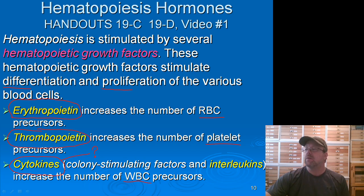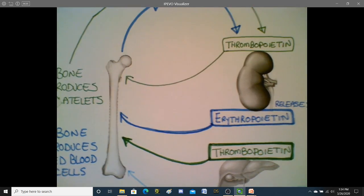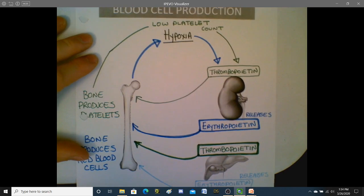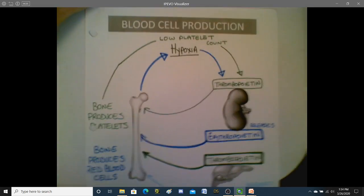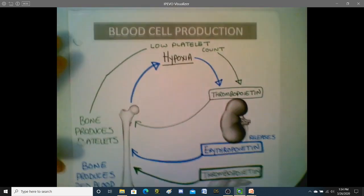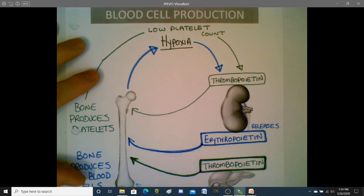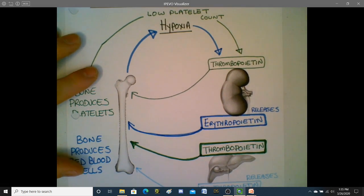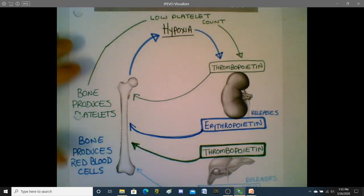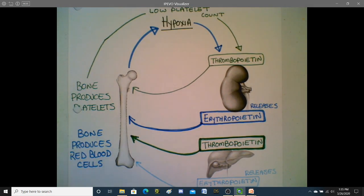So let's go to our handout and we will go through the first two first, which is erythropoietin and thrombopoietin. So here's my handout. And I'm going to zoom out here a little bit so we can see it better. Let me get this set up so that you can see it. Okay, so handout 19C is blood cell production. And we're going to just cover these pathways one at a time. All right, so I have them differentiated into blue and green to show you the two different hormones. Okay, now let's start with our blue pathway.